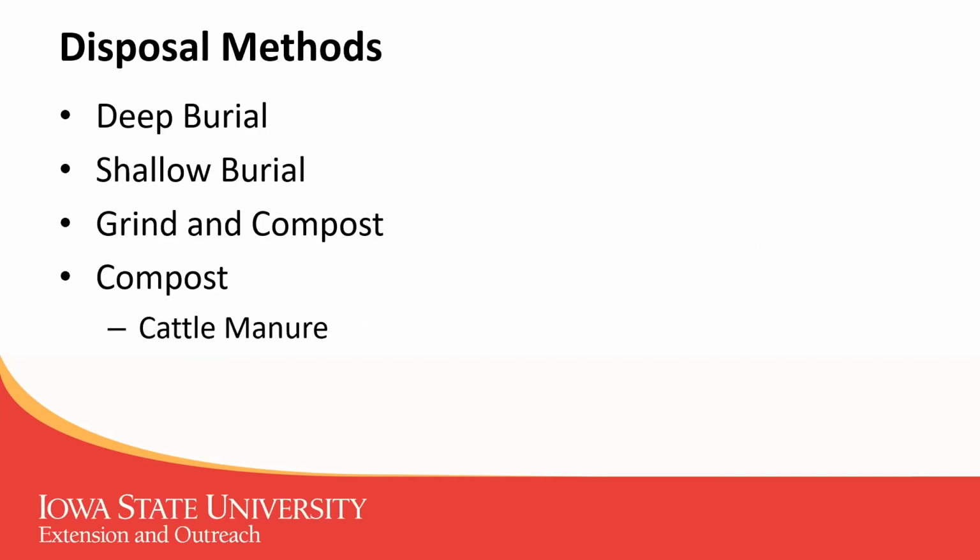Disposal methods are ones that we talk about with foreign animal disease preparation. We look at deep burial, shallow burial, grind and compost, and we also did some composting. Chris Cole, who's one of our extension ag engineers, did some composting of carcasses, and for a carbon source, he used hard pack from a beef cattle feedlot, and it actually worked really well.